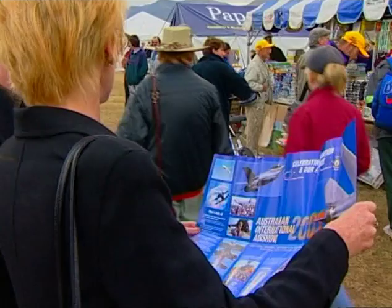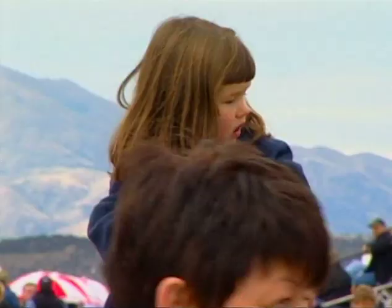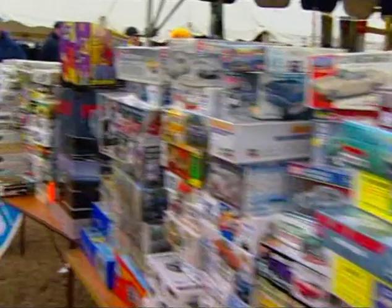While the Warbirds take a well-earned break and get ready for the finale, on the ground there's still plenty to see and do, and buy. Hello, how are you today?